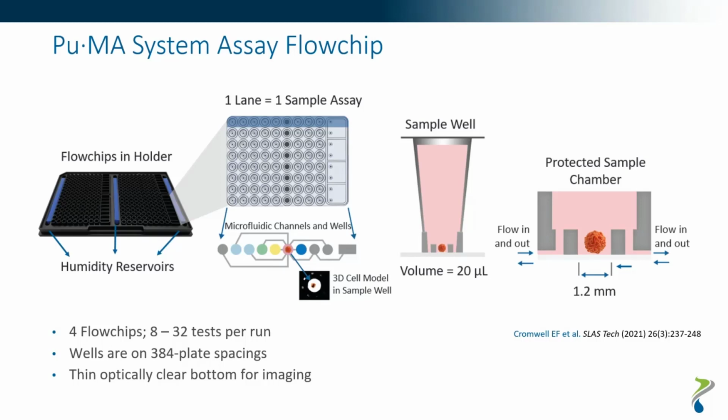your assay configuration. Your sample is loaded into the sample well, and again, it's located at the bottom in the protected sample chamber. This allows reagent to be directed in and out of the sample well without disturbing and drying your sample. The bottom of the flow chip is a thin cyclic olefin copolymer, which makes it compatible with high-resolution imaging. The volume of the well is small, 20 microliters, so it really saves your reagents when you run these assays. The diameter of the protected sample chamber is 1.2 millimeters, so you can use samples up to 1 millimeter in size for your experiments.